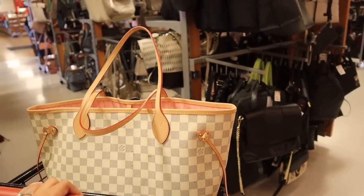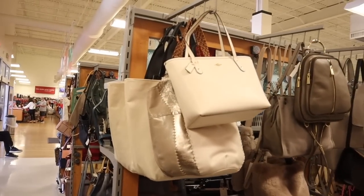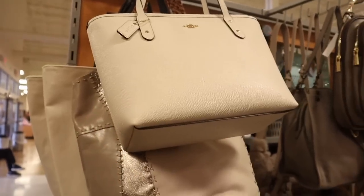So the purse section keeps on going, which I love. And look what I just found. So a Coach purse again. So we always find this one at Marshall's, and it's the same price here for $100. So really good deal and super cute.